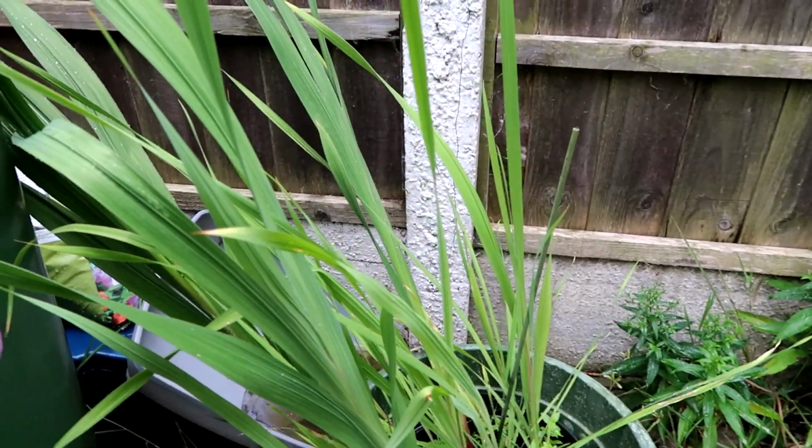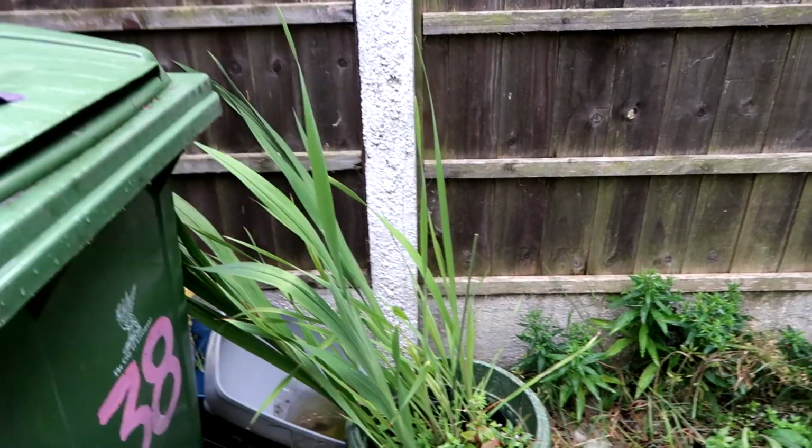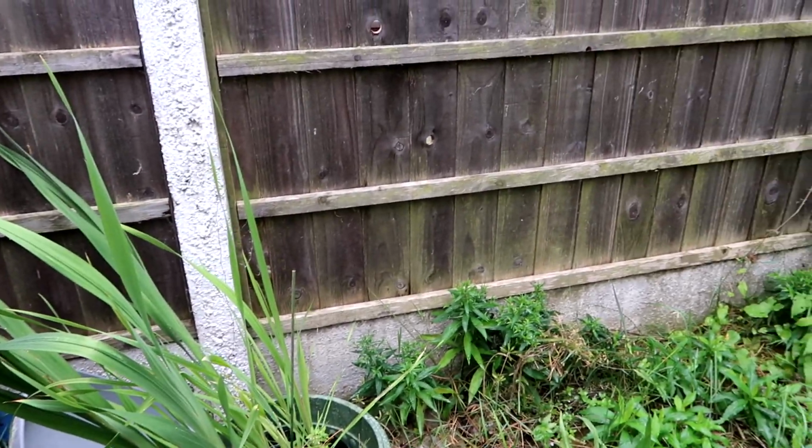There's quite a few of them in there. I think we had 3 last year, and there's a load more. There are like 5 or 6 bulbs in there, so that's good.